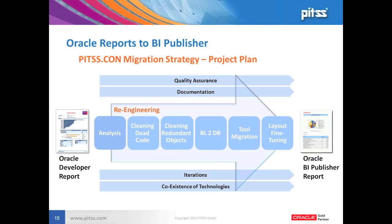As you can see, the first phase is the analysis. Analyzing reports is extremely important in order to get the right picture of the situation we have to face. Also, understanding the architectural differences is extremely important at this moment. Like I said, we have to identify what kind of possible issues we can meet during our migration, for example, architectural issues or integration issues.